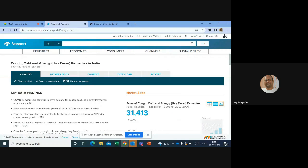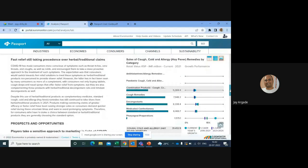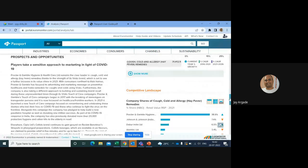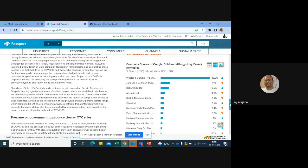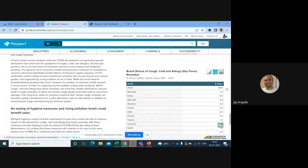So we'll get the key findings about the industry and their analysis. Who are the key players? What is the competitive landscape? And which brands are prominent and their market share, whether they are growing or not. And we can change these presentations as per our convenience. So this is how we can use the data set.